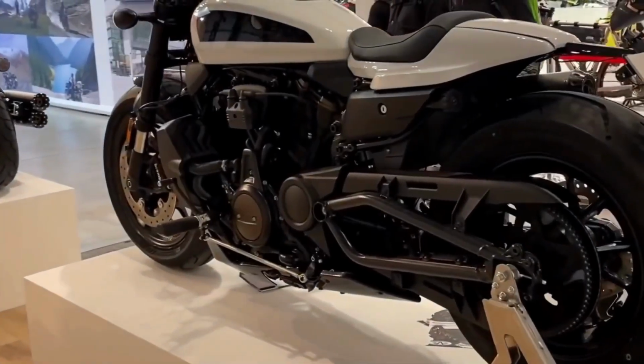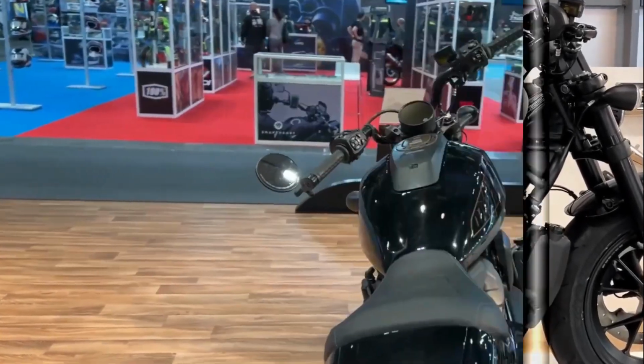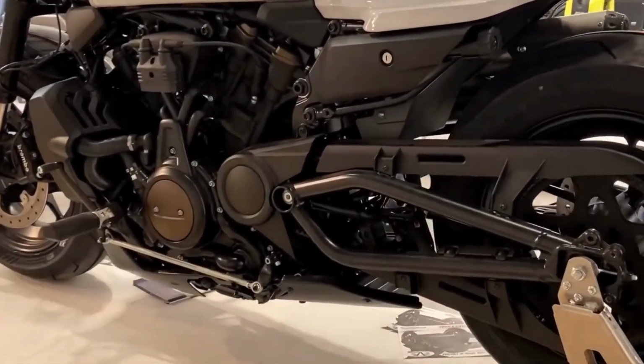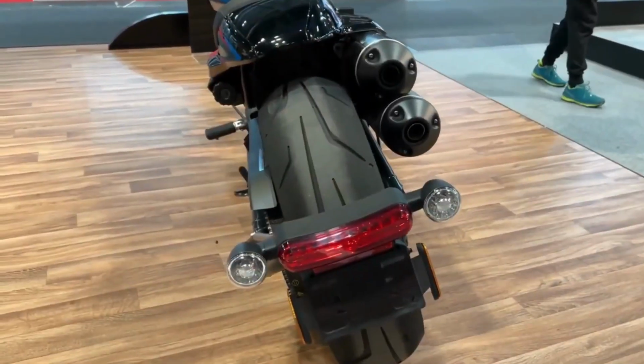The Sportster first found its way into the Harley-Davidson range way back in 1957 and has been a staple ever since. But while this new bike wears the same nameplate, it's a different beast altogether and will polarize some of the HD faithful.